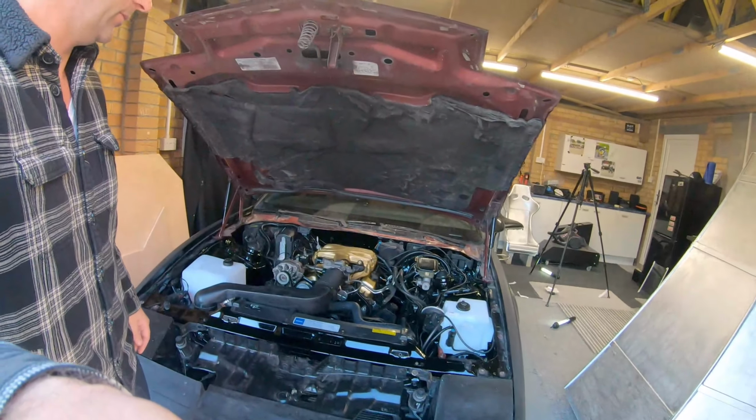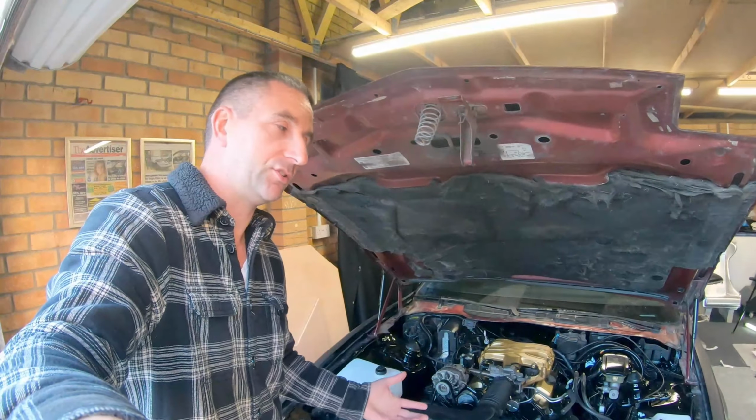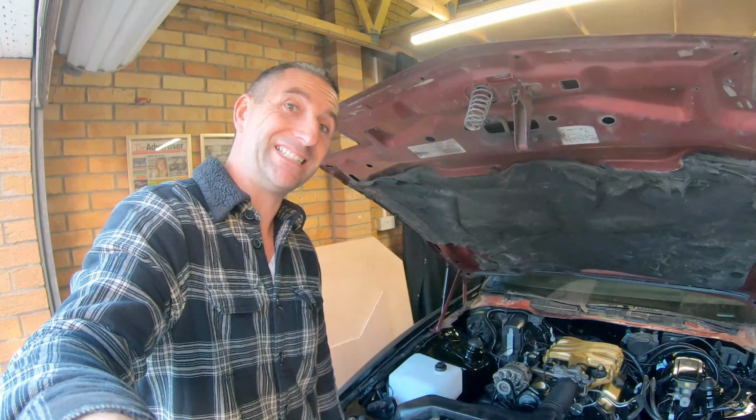So the next stage is we're gonna be working on the rear hatch. We're gonna be doing some of the interior, the electronics inside. So lots more stuff yet to do.